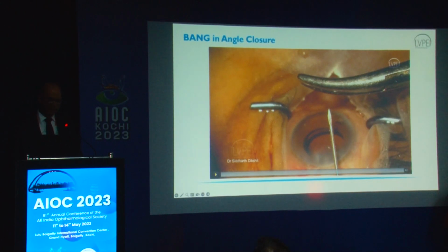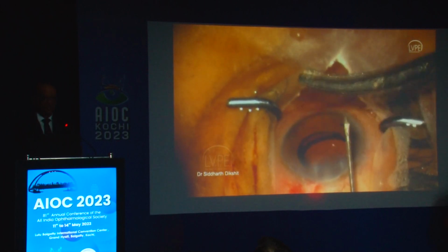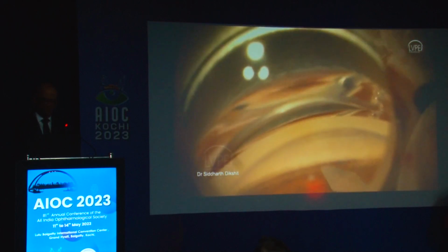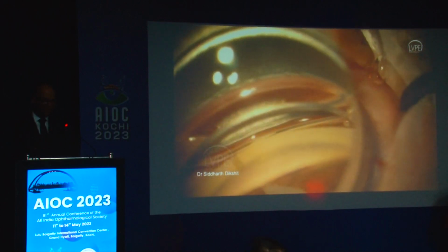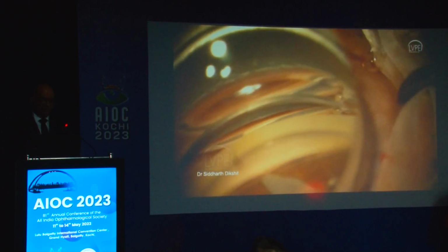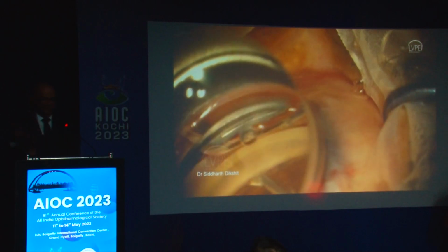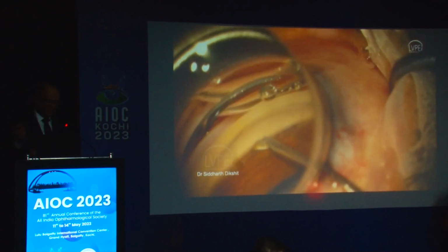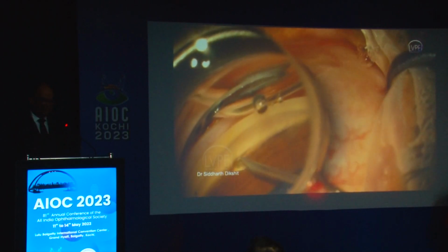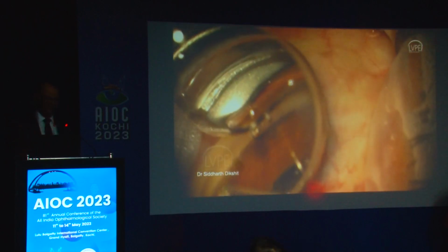I sometimes do a bang also, if the target pressure is not lower than early teens, not lower than mid-teens. So bang I always combine with phaco, and I used to make a goniotomy first before doing the bang. But nowadays I realize that it's better to reach the Schlemm's canal and then just rip out the strip. The goniotomy may make you go behind and just make an incision rather than taking out the strip.